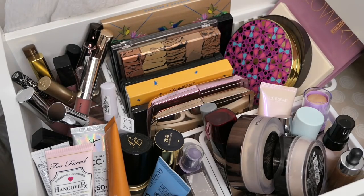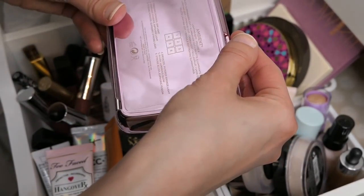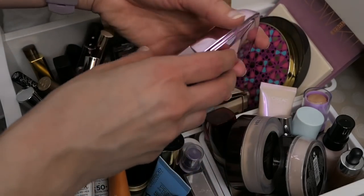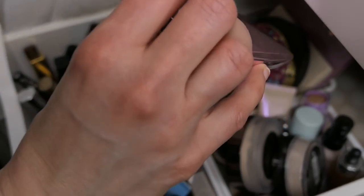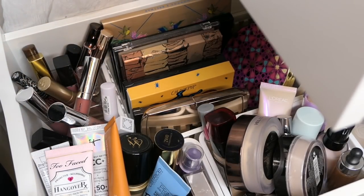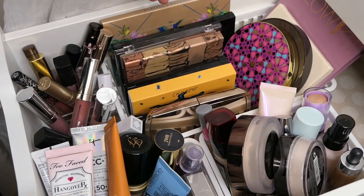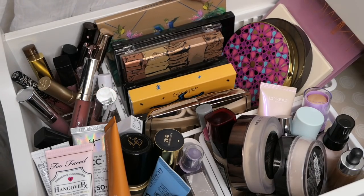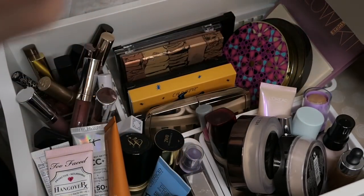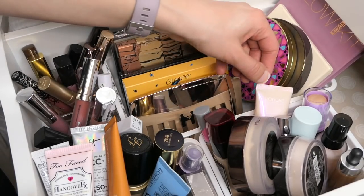Okay, let's set us up for success next week. We're gonna grab Hourglass Ambient Lighting Volume 4, and we're gonna put it up in the blush drawer so I remember to use it, because I feel like I've already pulled so much by the time I get down here. And let's also grab this Morphe one, Babe in Paradise sneak peek. We're also gonna sit it up here so that we remember to grab it for next week. So we are set up for success.